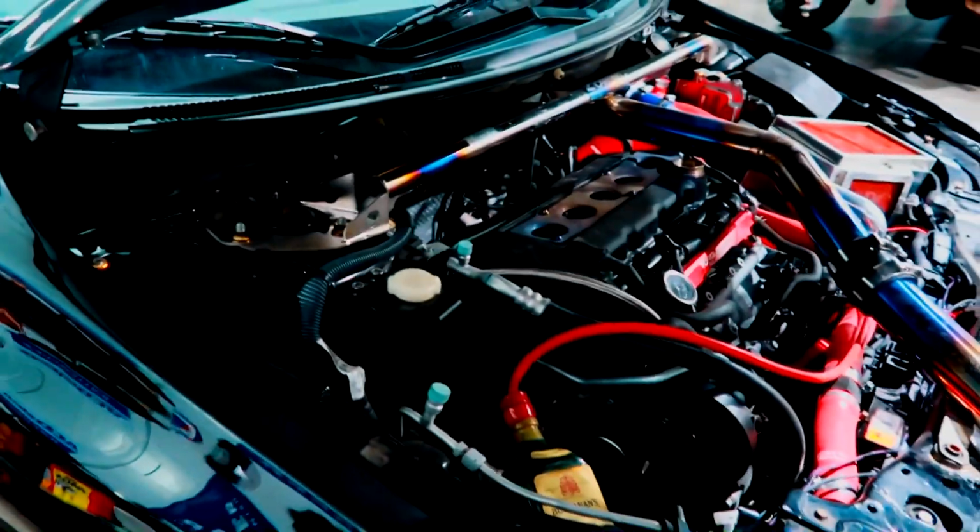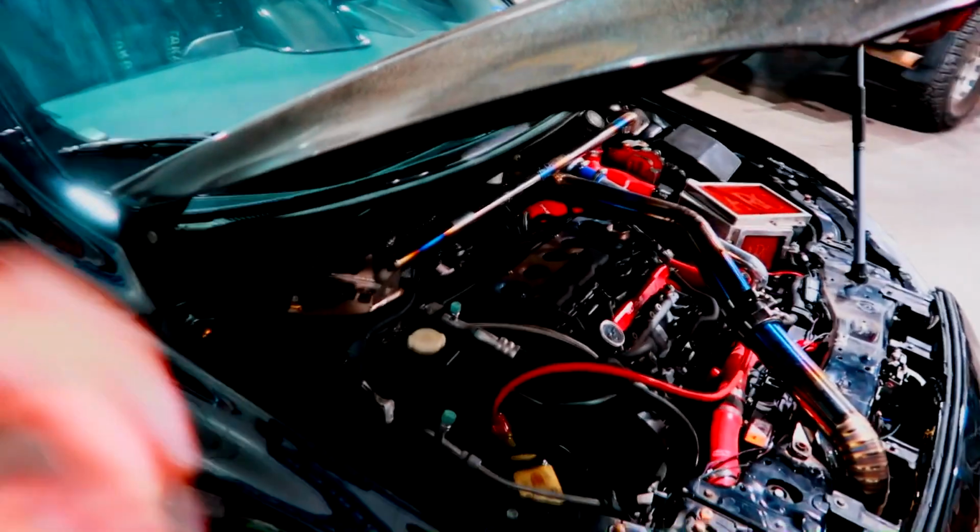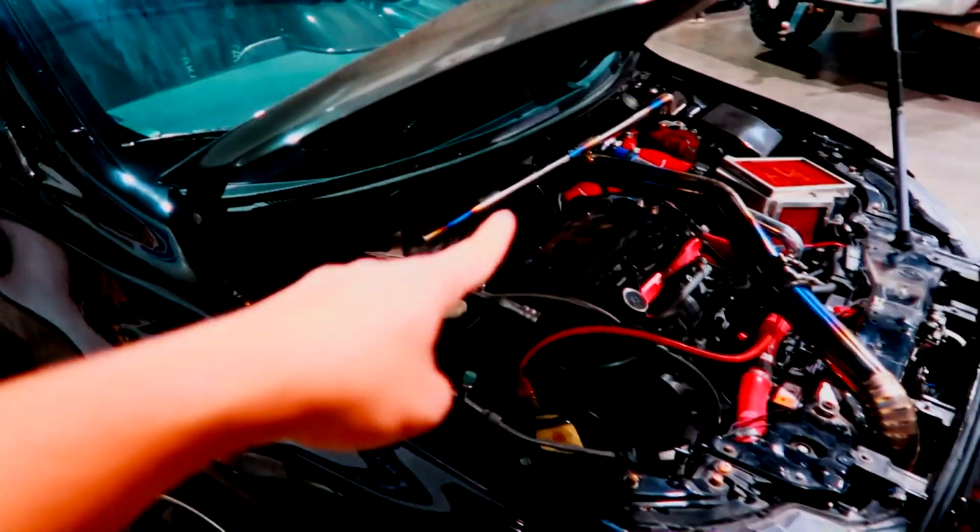So the turbo is sitting back here. Like I said, I'm running the OEM Ralliart turbo. I believe it's a TD04. We are also running the OEM turbo manifold from a Ralliart. So if you run a Ralliart turbo, you have to run a Ralliart turbo manifold. If you run an Evo 10 turbo, you have to run an Evo 10 turbo manifold. Shaped a little bit different, so you can't interchange them.